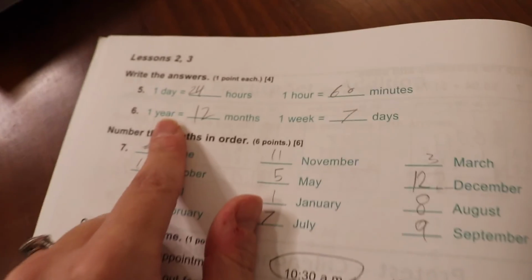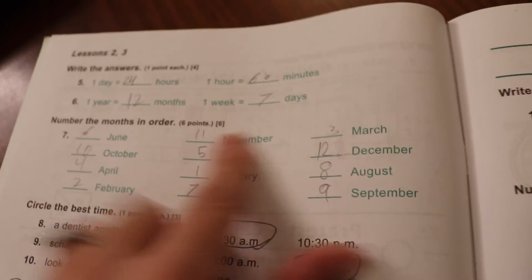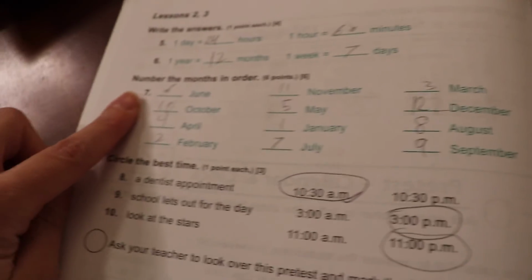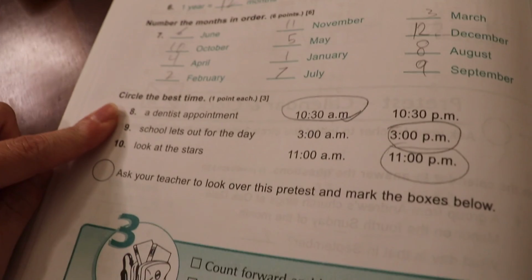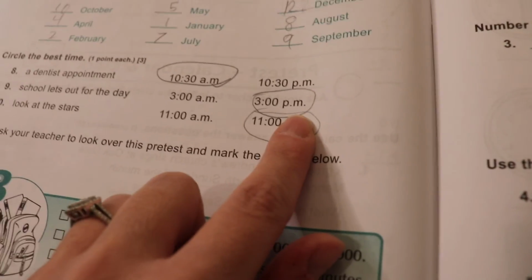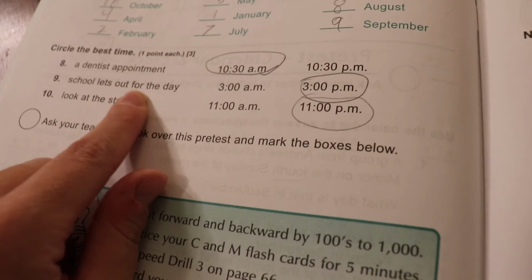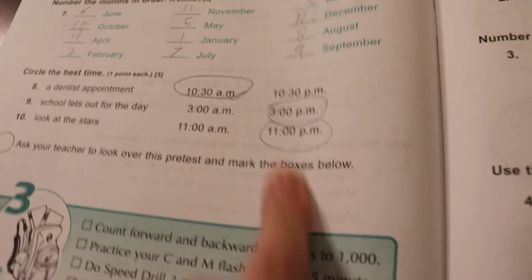Write the answers. 1 day equals 24 hours, 1 year equals 12 months, and so on. Number the months in order. June is 6, October is number 10, and then circling the best times. So knowing when is AM and when is PM. School lets out for the day. Well, school doesn't let out in the AM, it lets out in the PM. So it's giving him some practice there.